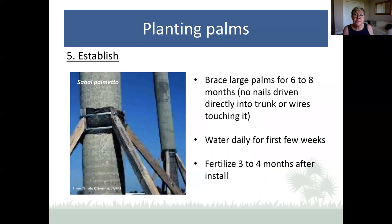Then, on larger palms, you do want to brace them for 6 to 8 months. Now, of course, you don't want to drive any nails into the trunk or have any wires rubbing against the trunk. What the university recommends is that 2x4s be banded together over sort of burlap or maybe even asphalt paper, and then nailing diagonal braces to those 2x4s. Okay, that's kind of a safe way to do it.